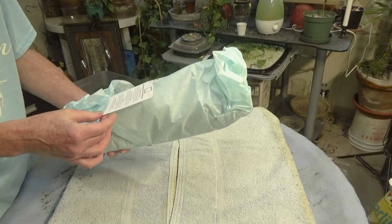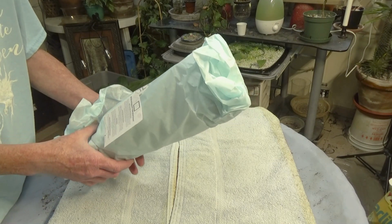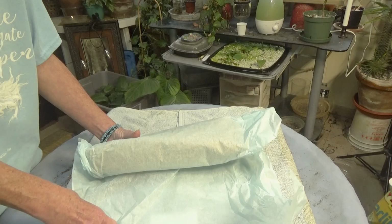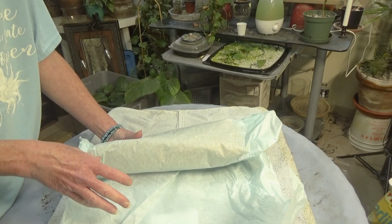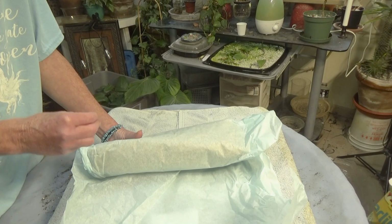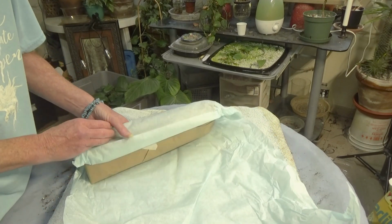Now this is from Planted Portland from Etsy, and this is a shop that I've got two other plants that I ordered from. I haven't put the video up yet, so I think what I'm going to do is after I open this, I'll show you guys this plant. I'm going to show you the other two plants that I got on my own, and kind of just roll them all into one video.